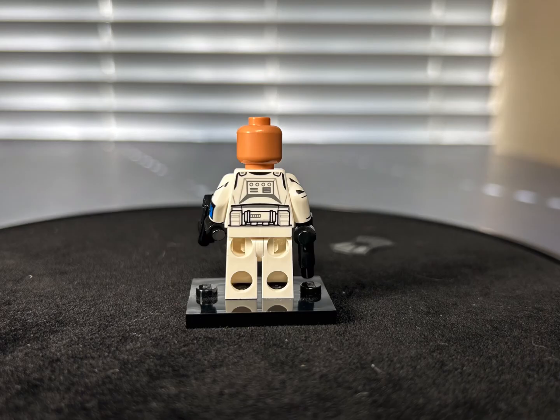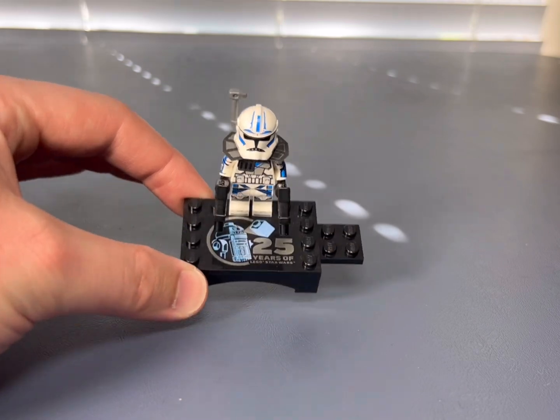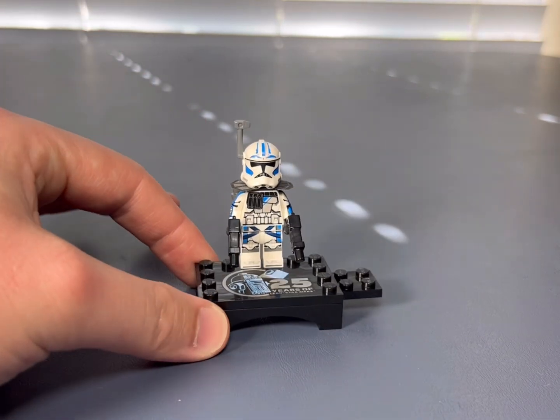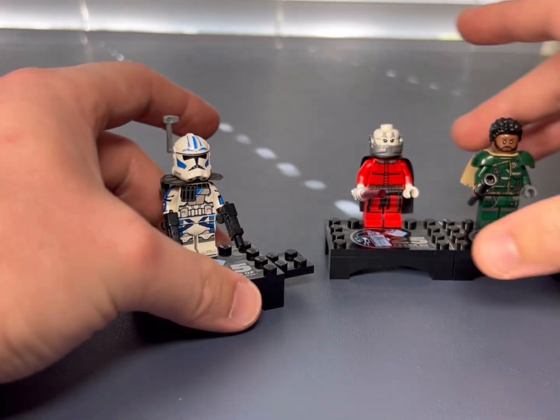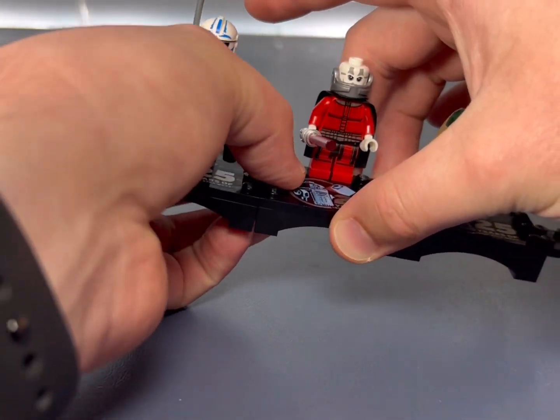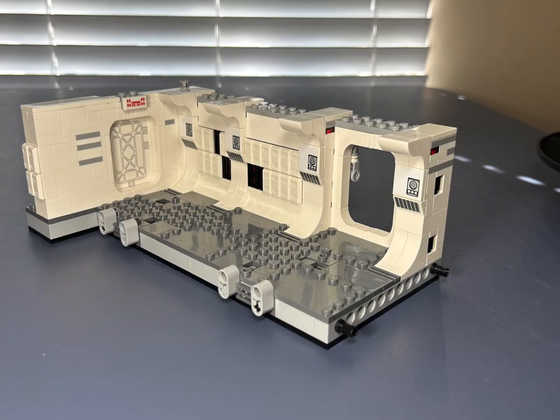That is what the back of the figure looks like without the backpack and all the armor. And once again, with this, you have a 25th anniversary plaque, and that can go ahead and connect to our other anniversary figures with the brick piece there. Looks amazing on display.